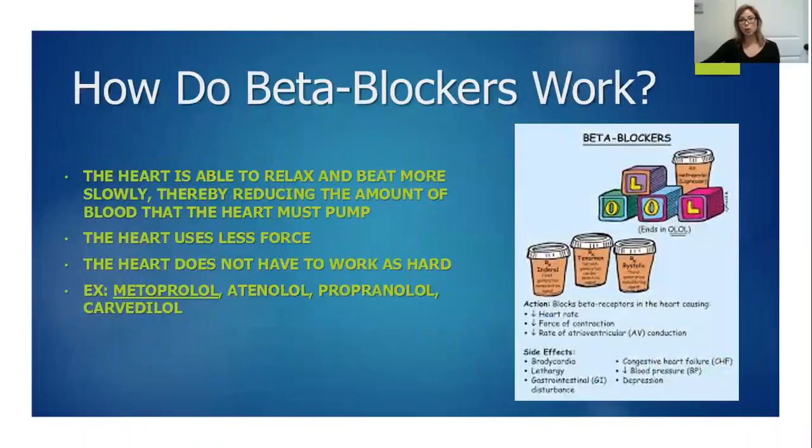How do beta blockers work? Beta blockers allow the heart to relax and beat more slowly, which reduces the amount of blood the heart has to pump. The heart uses less force. It doesn't have to work as hard. Some examples are metoprolol, atenolol, propranolol, and carvedilol.